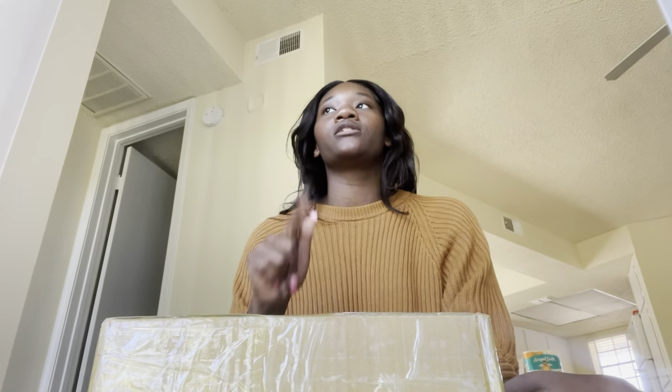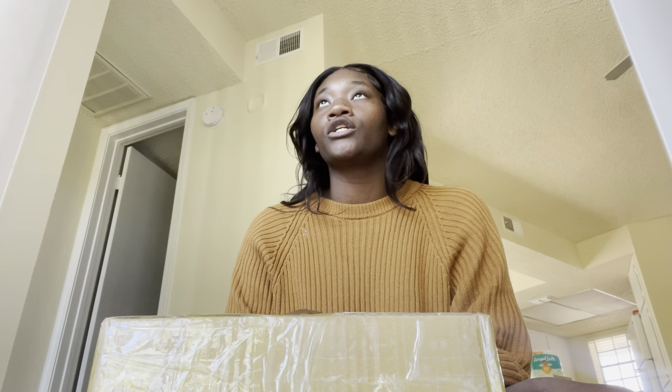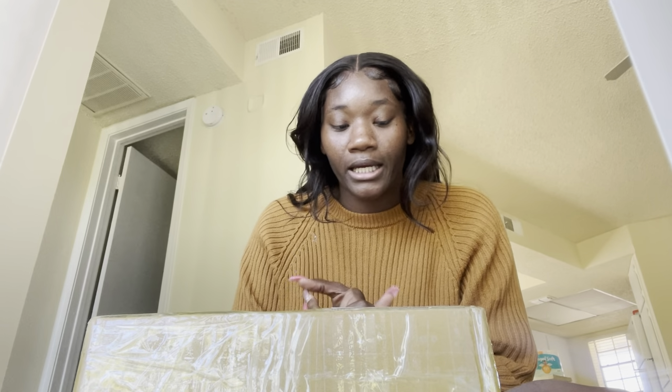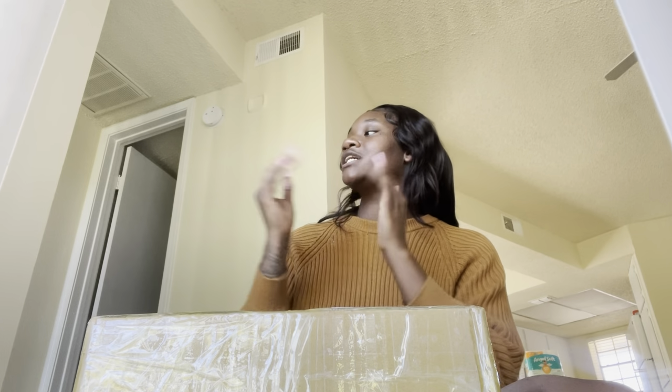Okay, y'all, so it's supposed to be 9 units in here, which means I have 3 straight wigs, HD, 3 deep wave wigs, and 3 body wave wigs. All of them should be 24, 26, and 28 inches. All of them HD. It has a strap, has a band, and all that. So yeah, we finna get it popping. We finna see what's in this box.